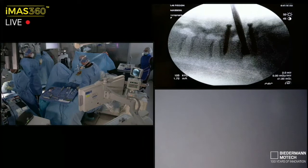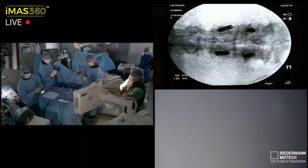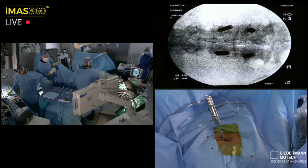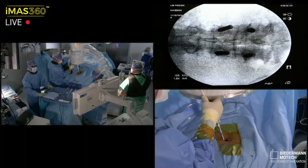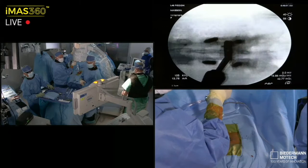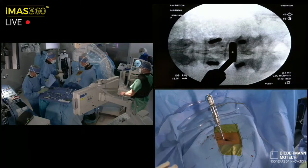Okay, we're going to go to AP fluoro. Peggy, could you move that screen over just a little bit? Yeah, move that slightly, there. So we've got a nice placement right there of that L4-5 interbody. So that looks good. Let's come back in with lateral fluoro.